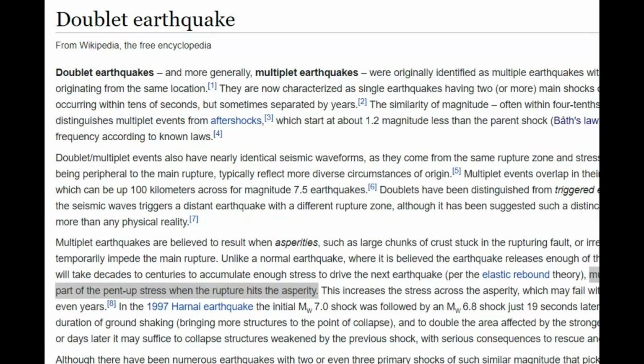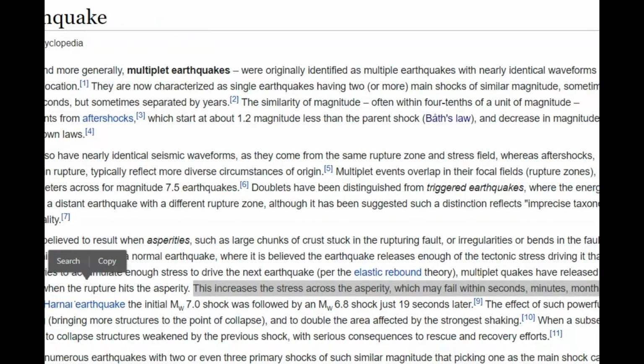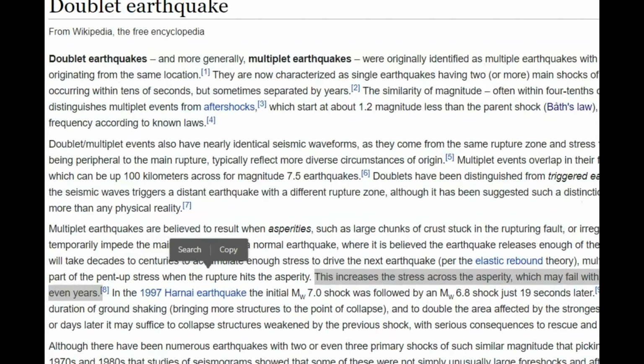On Wikipedia, they have an explanation of what doublet earthquakes are. Multiple earthquakes are believed to be the result when asperities, such as large chunks of the crust stuck in the rupture fault, temporarily impede the main rupture. Unlike normal earthquakes, where it is believed the earthquake releases enough of the tectonic stress driving it that it will take decades to centuries to accumulate enough stress to drive the next earthquake, multiple quakes have released only part of the pent-up stress when the rupture hits that blockage. This releases the stress across the asperity, which may fail within seconds, minutes, months, or even years.